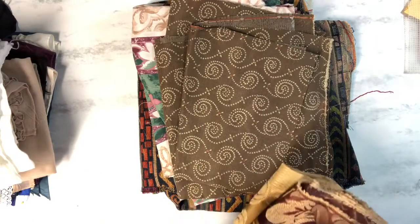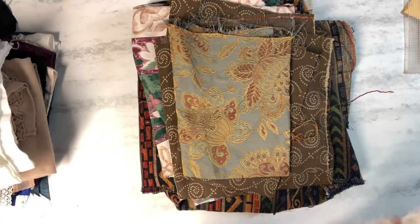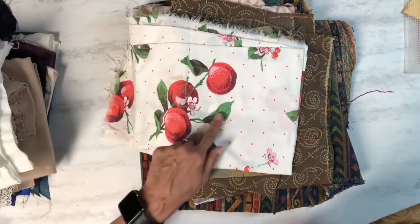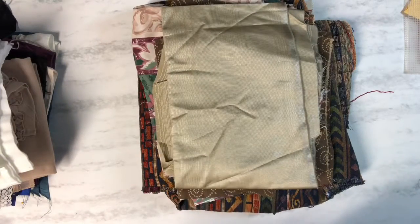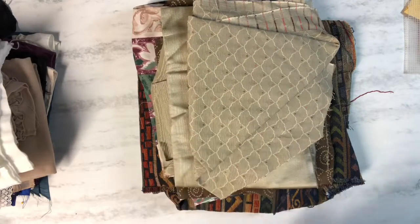That. Oh, I like that. That's cool. See that? And this is a thin cloth. Yeah, stained. I'll have to wash this. There's that. It's kind of silky, but it goes with that. That's pretty. I like that. Man, Terry, where'd you have this stuff?